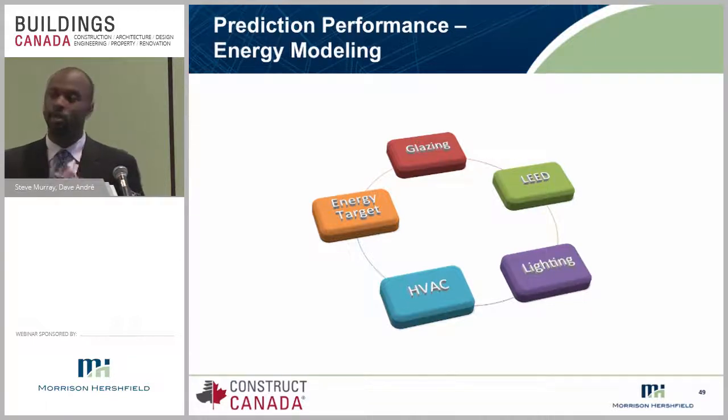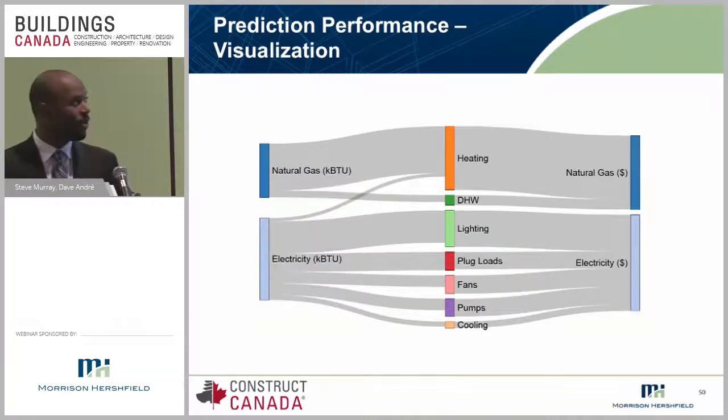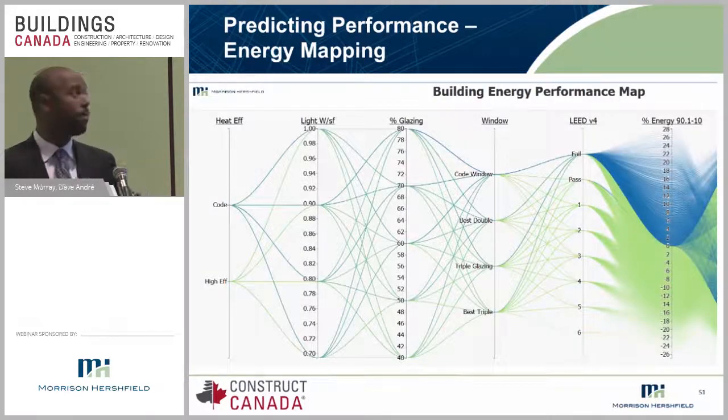Really, what you want to do at an earlier stage is see how those components are connected. So we started looking at how to make that more visual. How do we make those interconnections visual so that we can make better decisions in the design process? This is just a diagram that we created to illustrate the concept that you could visually look at energy use in a building and visually connect it to different components. Based on this proof of concept, we built a mapping tool.